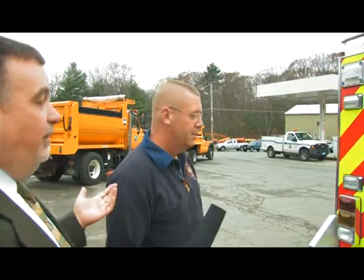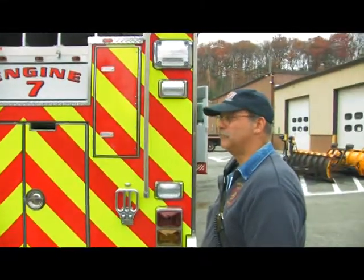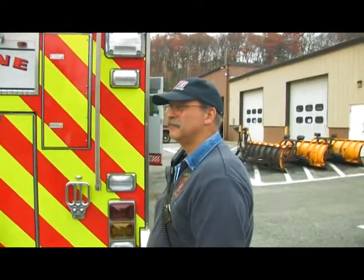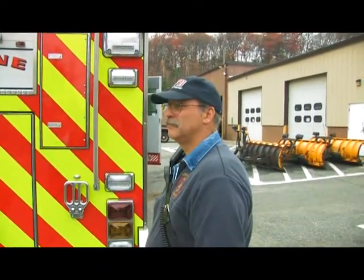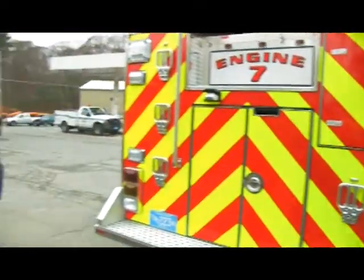It used to be, here's the keys to the truck, drive off. OJT, and hope you didn't hit anything. And now we do all these simulations. We had the simulation machine in town two or three weeks ago, from our insurance company. We put 100% of the staff through that, and in fact, a couple of our staff have gone and been certified as EVOC instructors.